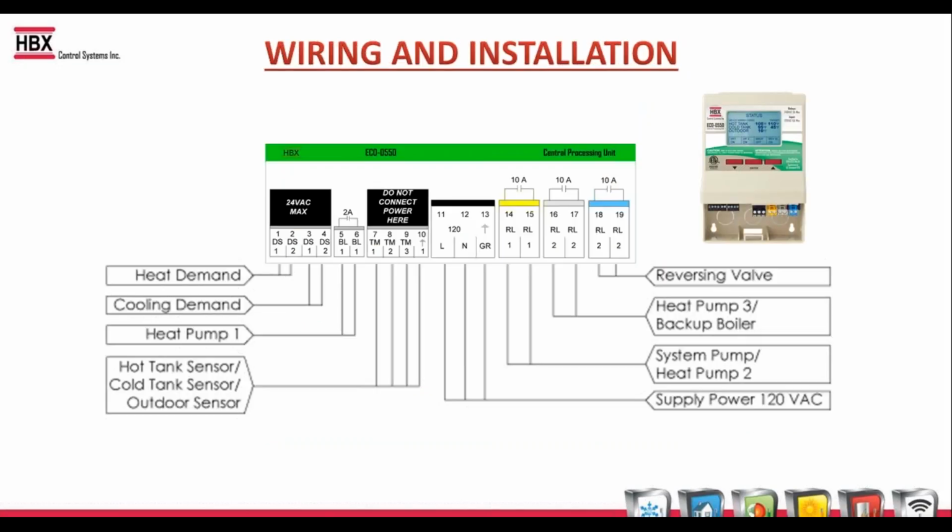With the wiring and installation diagram, as I mentioned before, our premise is to keep it as simple as possible for the contractor as well as the homeowner. So your first 4 terminals are going to be for your heat or cool demand. 5 and 6 is where you would stage up your first heat pump. And 7 to 10 are going to be your sensors, so your hot tank sensor, cold tank sensor, as well as your outdoor sensor.